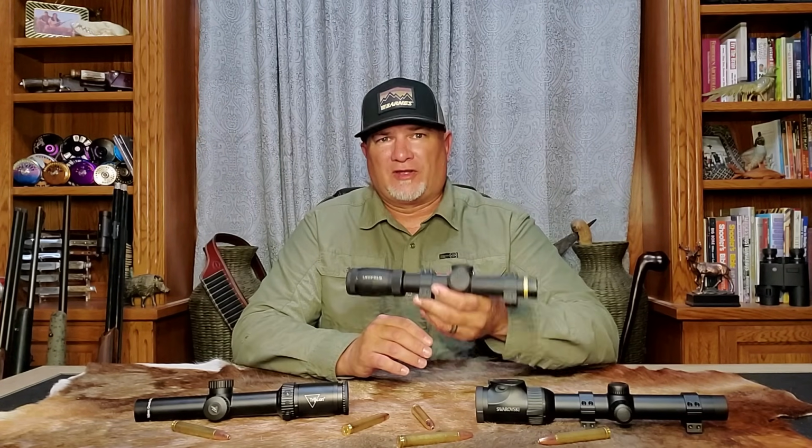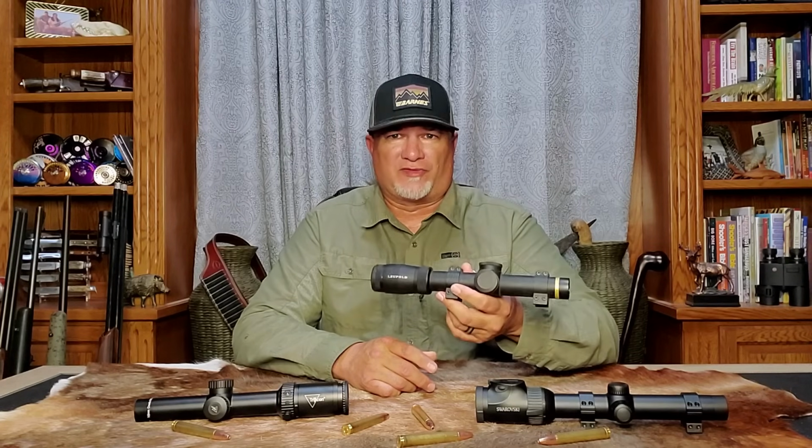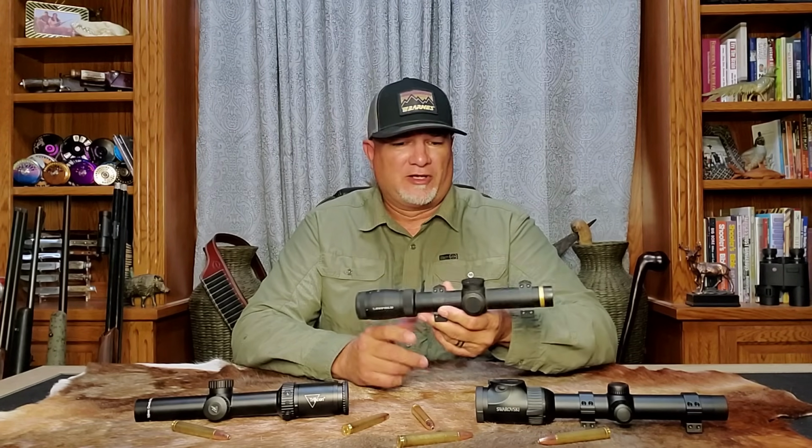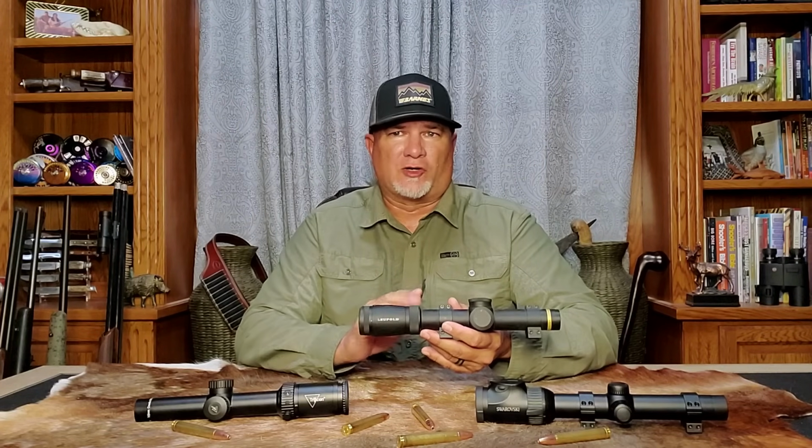But the VX6 line, the 1 to 6 by 24, is only 16 ounces. So it's one of the lightest full-featured LPVOs in this review, and you could tell by holding it. I mean, this thing is incredibly light. Also, the Leupold duplex reticle is just perfect for a dangerous game scope like this.